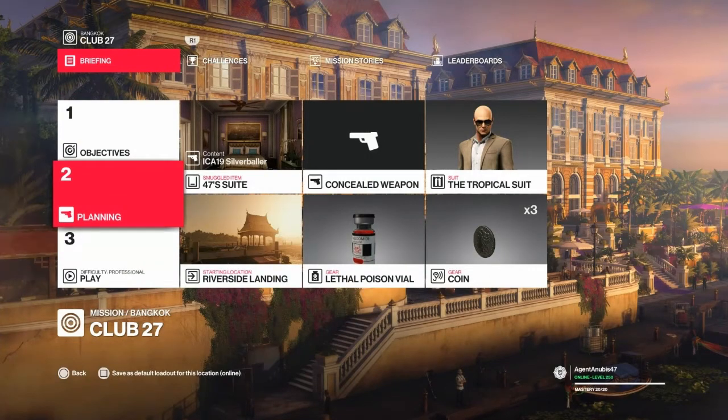So for this we are going to be bringing with us some lethal poison, our coins, and we've got a silenced pistol stashed up in 47 Suite.